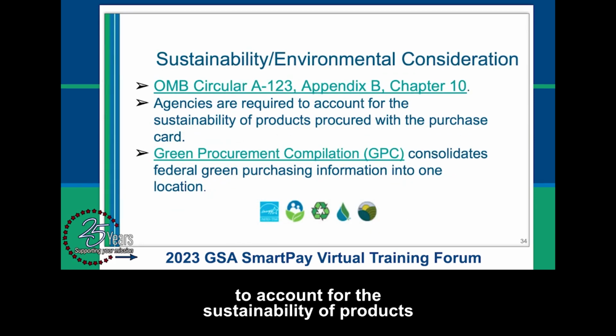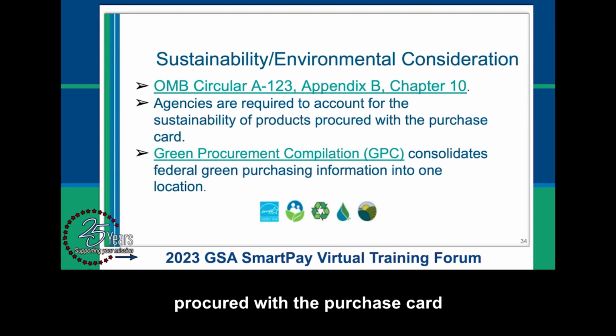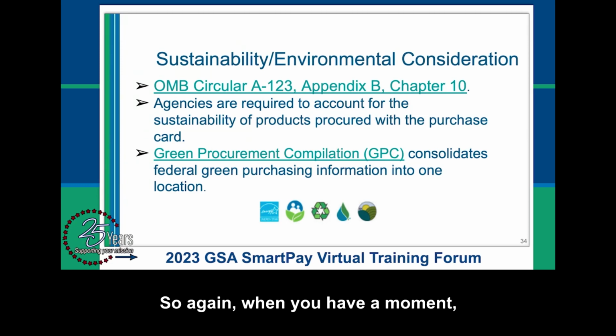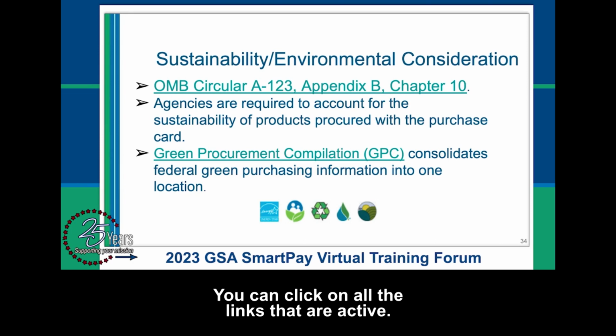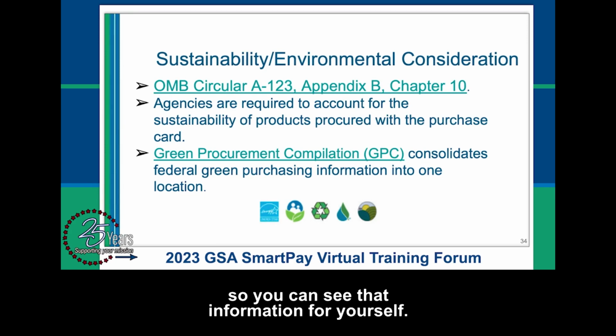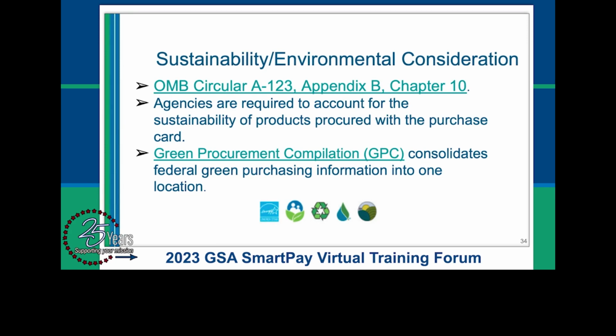Agencies are also required to account for the sustainability of products procured with the purchase card, consistent with the requirements detailed in the OMB circular and the FAR. The Green Procurement Compilation, or GPC, consolidates federal green purchasing information into one location. So again, when you have a moment, please take a look at this information. You can click on all the links that are active, and they'll take you right to those particular websites so you can see that information for yourself.